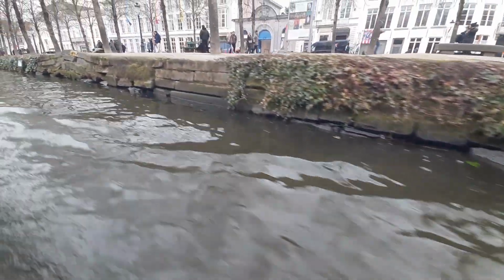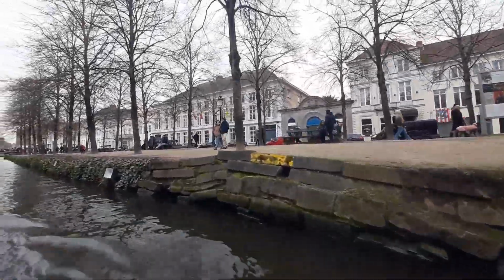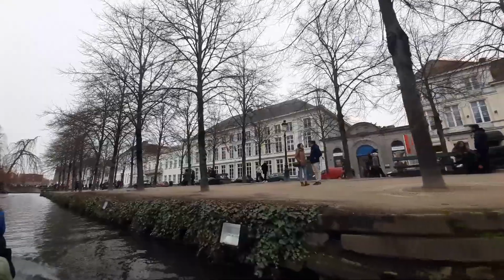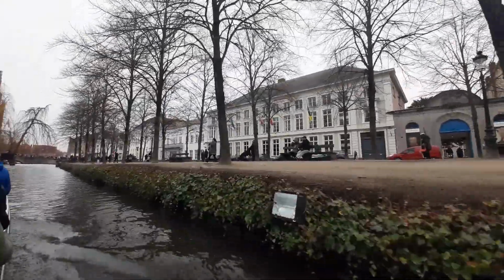You can board a boat for a boat trip on the Bruges canals at one of the 5 embarkation points in the center of Bruges. The boat companies all take the same route on the canals and maintain the same tariffs.